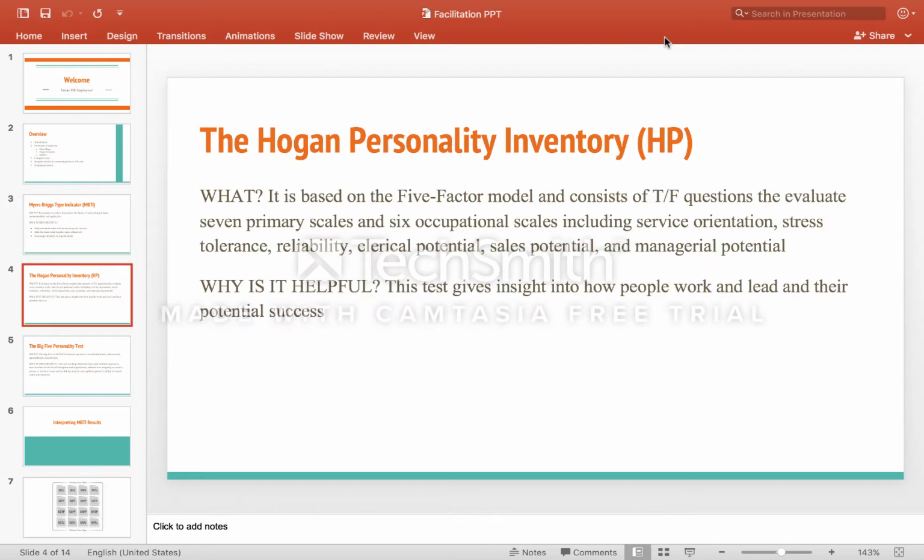The second test is the Hogan Personality Inventory. It's based on the 5-factor model and consists of true and false questions that evaluate 7 primary skills and 6 occupational skills, including service orientation, stress tolerance, reliability, clerical potential, sales potential, and managerial potential. This is helpful because the test gives insight into how people work and lead and their potential success.